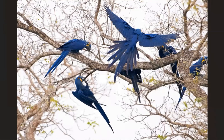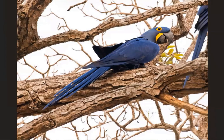This is the second rarest macaw in the world, in South America. This is a hyacinth macaw. There were a lot of them in the Pantanal. Spectacular bird.